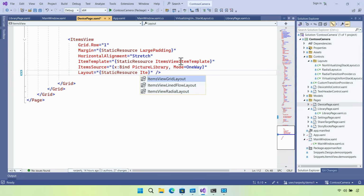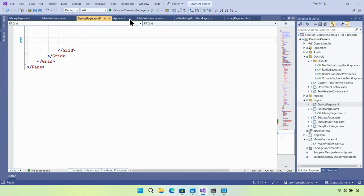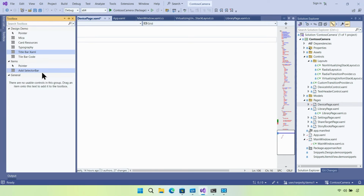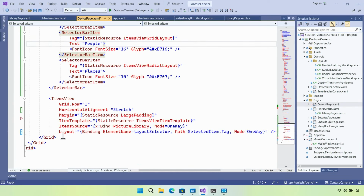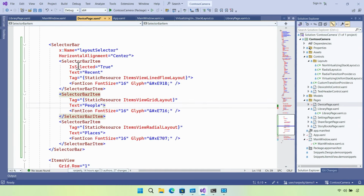So if we can switch layouts, maybe we'll go one further and try to switch it at runtime, right? And what's the point of having a property that you can change? So here, what I have is an ItemsView with a layout bound to a selector. And there's a SelectorBar here. SelectorBar is that other control. And like I said, ItemsView is built from the ground up. SelectorBar is built using ItemsView. And it selects one out of many. And you can see that there are three items here: line flow layout, grid layout, and a radial layout.